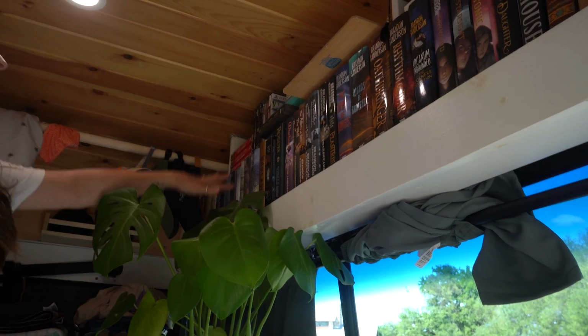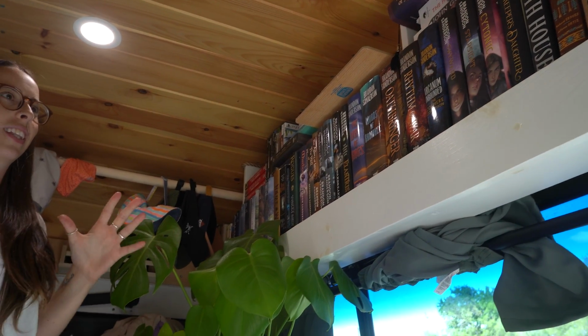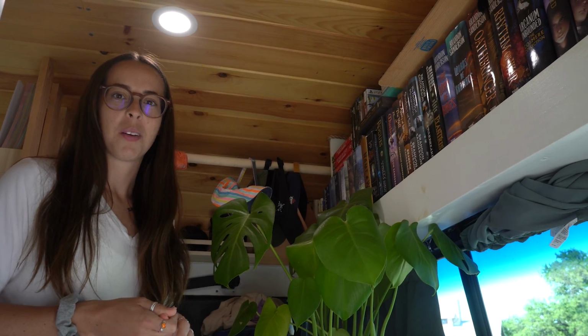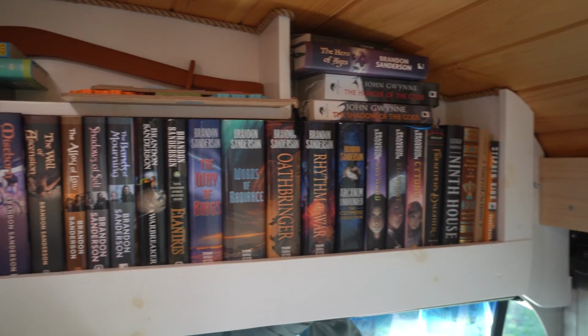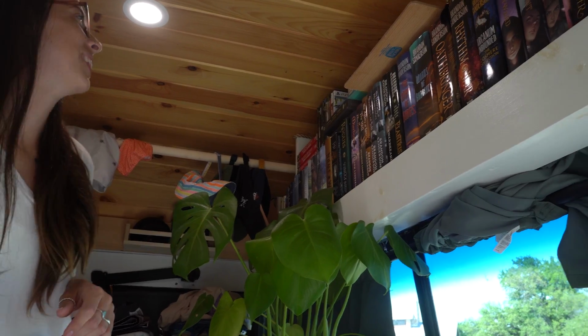These are Luke's books, and surprisingly, this is all that he brought in, but he has like 10 bins in storage back home. Home as in Maine. Yeah. I narrowed it down to about 20 bucks. Yeah, I'm pretty proud of you.